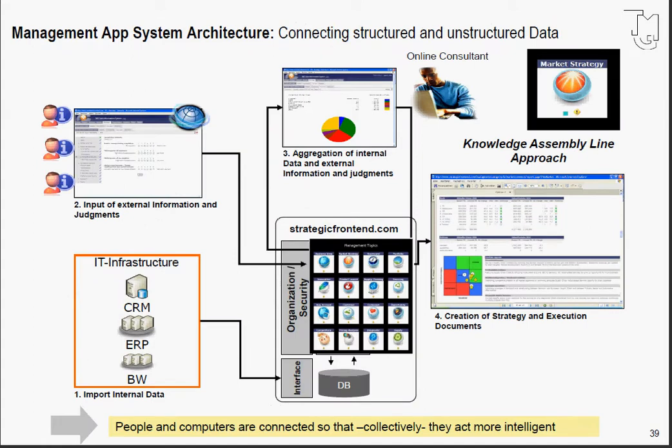How does a management app system architecture look like? It connects structured and unstructured data. Here you have the strategyfounded.com front-end facility. Here you have the functionality of the different management apps. You have organization and security, which ensures that only people who have the right to access certain functionality get access. Here you have the interface to the IT infrastructure of a company like CRM, ERP, business warehouses, things like this, where you can import internal data into the database.